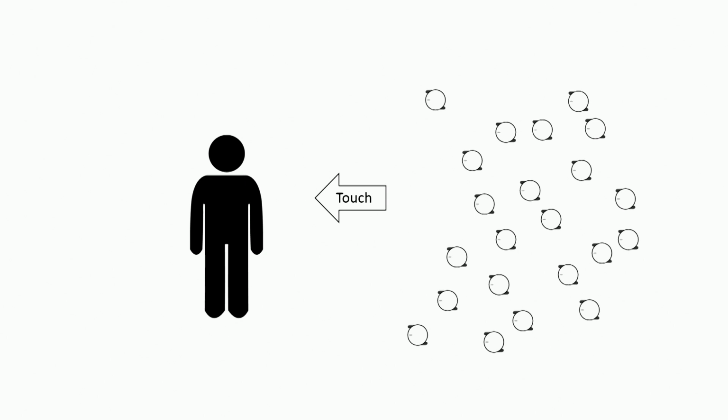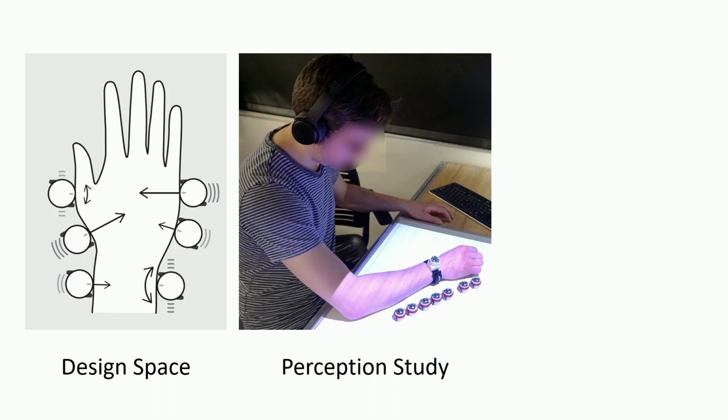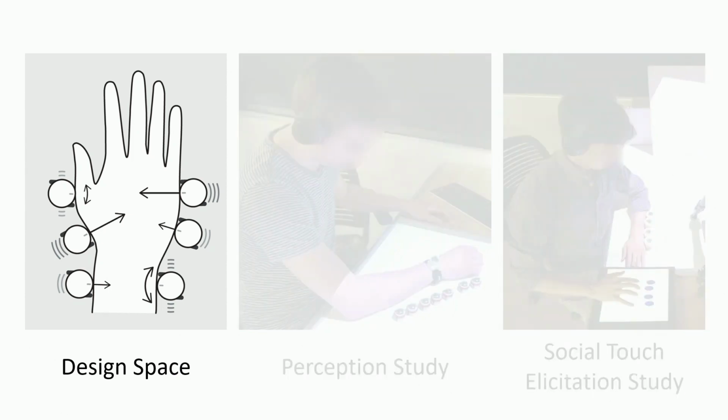So first, to better understand what could be done with this type of system, we began by exploring its design space. We then studied how humans perceive different touch stimuli from the robots. And we dove deeper into the remote social touch application and ran a study to derive user-defined interactions for social touch. So we first looked at the design space of haptic stimuli with the robots.